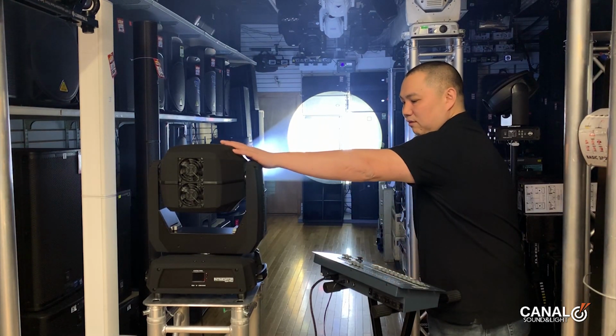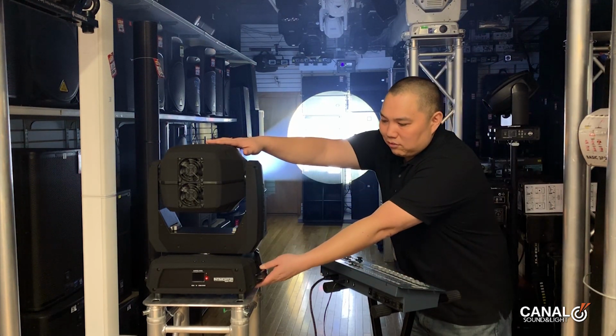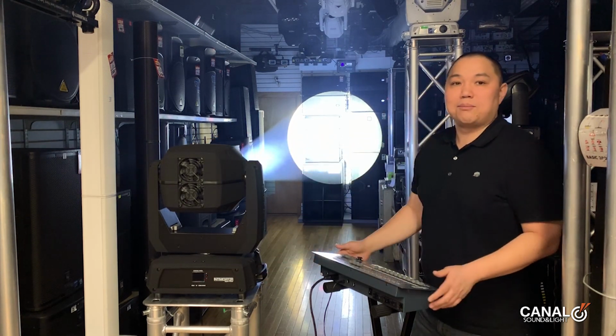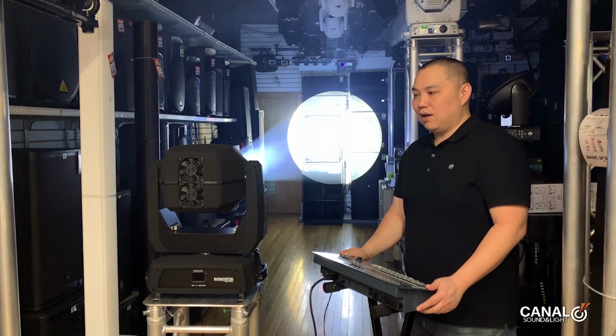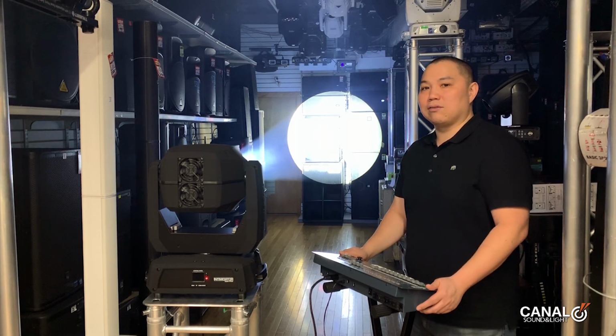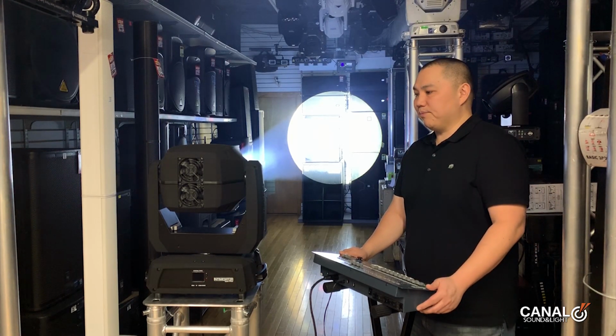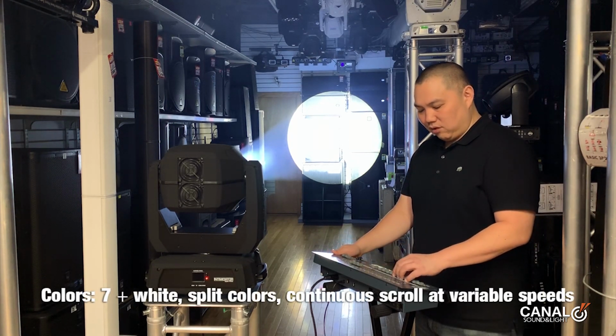It's a pretty decent sized light. It's 37 pounds in weight. You know, it's beefy. It's like a little professional unit. So it's meant for a little higher end productions, you know, DJs, larger wedding halls and stuff like that. Let's go through some of the features. First of all, we'll go through the seven colors plus white.